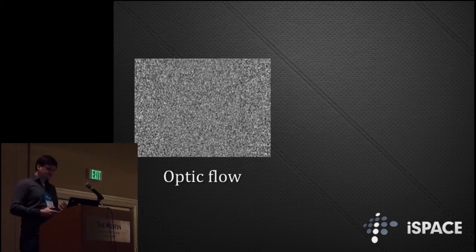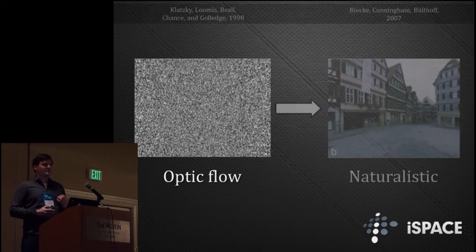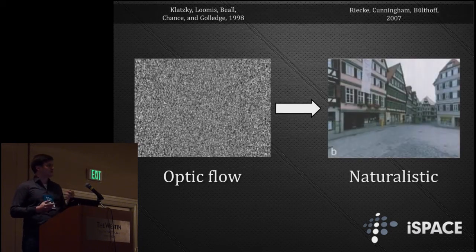And they compared it to a much more naturalistic and structured environment, and found that indeed, with only optic flow, spatial updating was not triggered. But with the naturalistic visuals and without any physical motion cues, they managed to trigger spatial updating in participants after rotations.